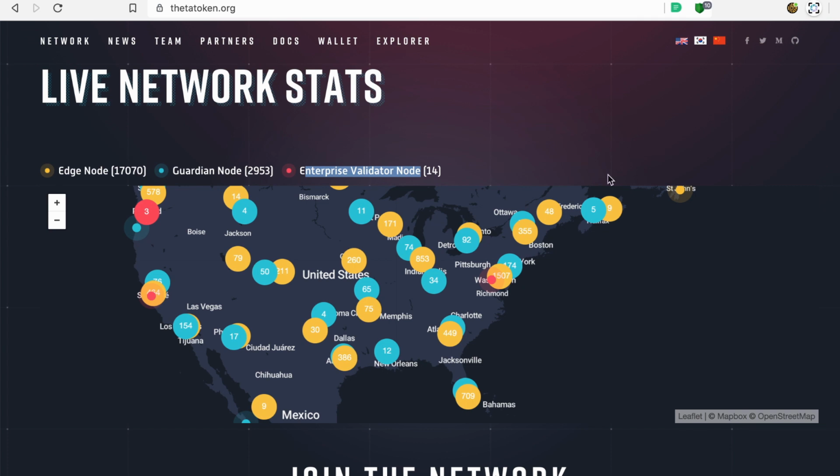The next step down from these validator nodes are what's called guardian nodes. And guardian nodes originally, when Theta went live, you had to have 10,000 Theta in order to become a guardian node. You have to be a guardian node in order to stake your Theta, but now they've changed it, lowered it to 1,000 Theta tokens, and you can become a guardian node. And you basically stake your token, and then you can earn tfuel.